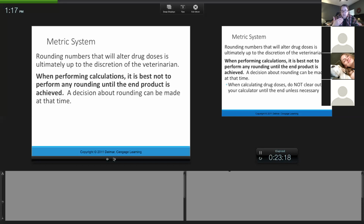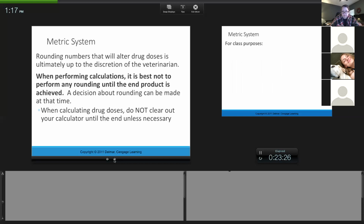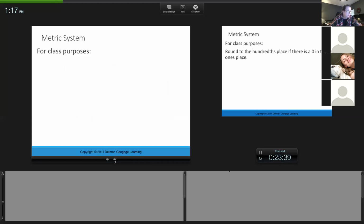Clinically, you would have a conversation with the doctor and decide, are you going to round up or round down? Because it's their ultimate decision. If it's a prescription to go home, if it's a sedative for anesthesia, if it's an anesthetic, it's their call as the doctor. So don't clear out the calculator till you get to the very end of your math.